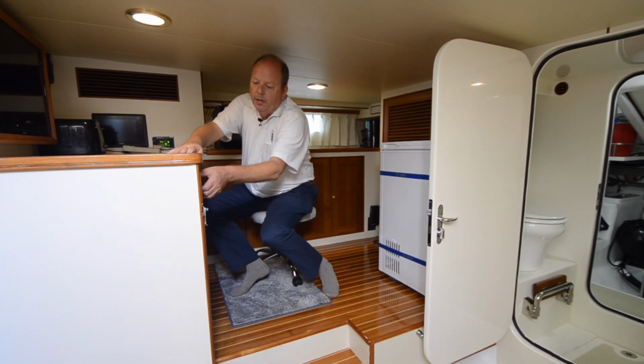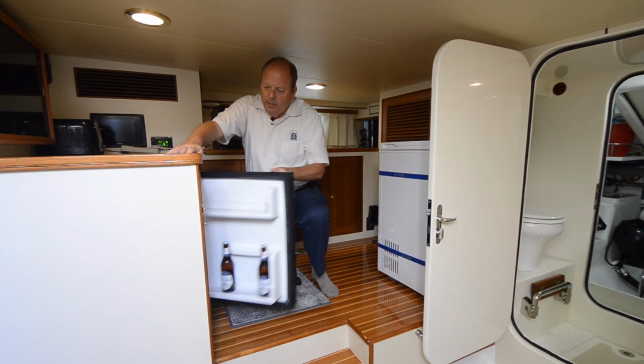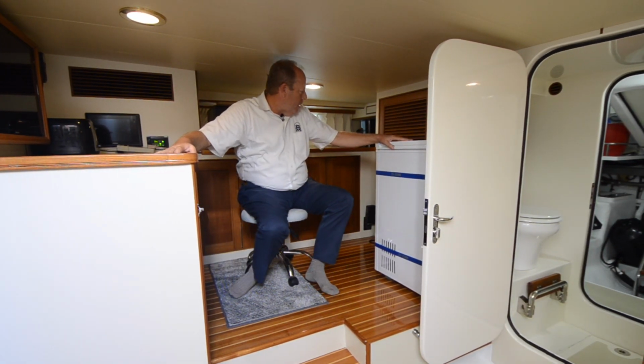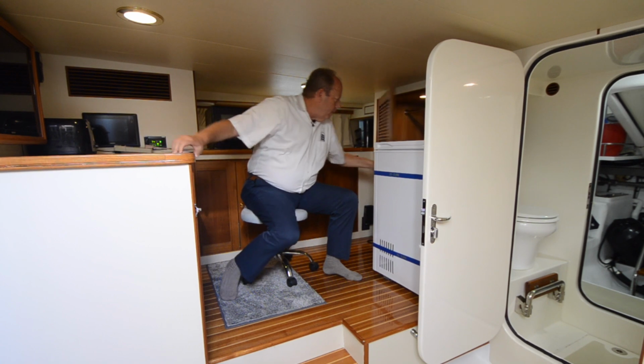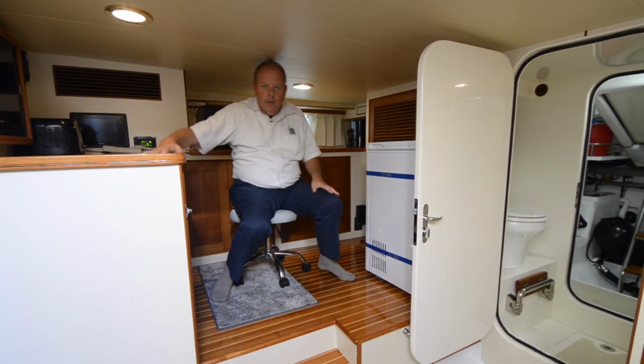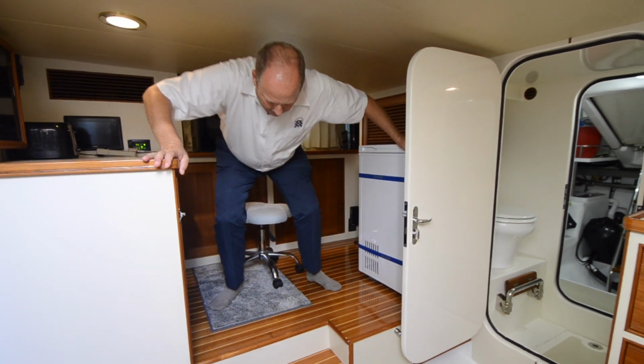They have their own drink fridge with ice maker. You've actually got another freezer on the boat here. They've got their own hanging locker. So really a versatile area. All right, let's go see the engine room.